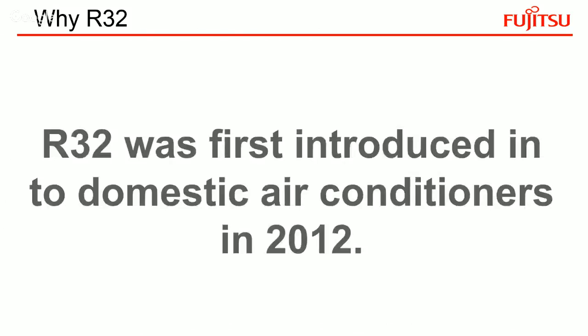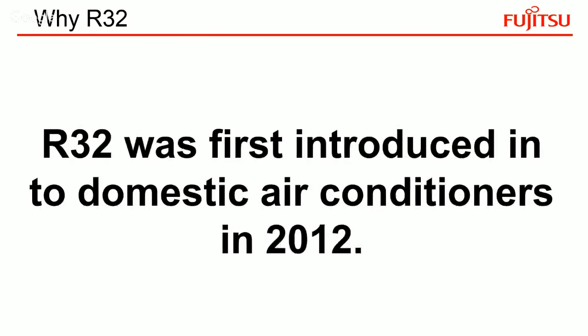R32 was first introduced into domestic air conditioners in 2012. In June 2011, under the Ministry of Economy, Trade and Industry of Japan, Fujitsu and other leading manufacturers agreed to help introduce R32 technology into Indonesia as part of the phase-out of R22. Since R32's launch, the global market has adapted quickly, with the likes of Japan, Indonesia and Australia now having in excess of 50 R32 systems registered in each of their markets.